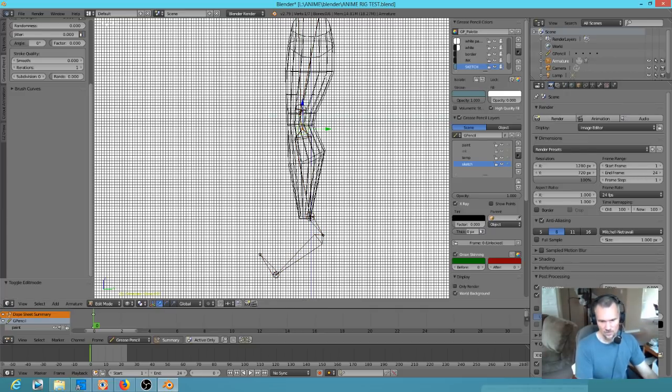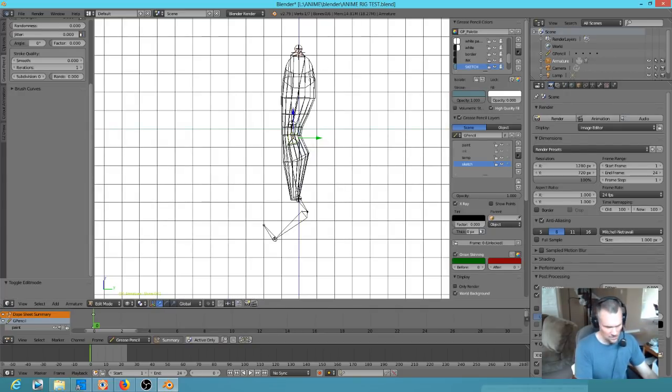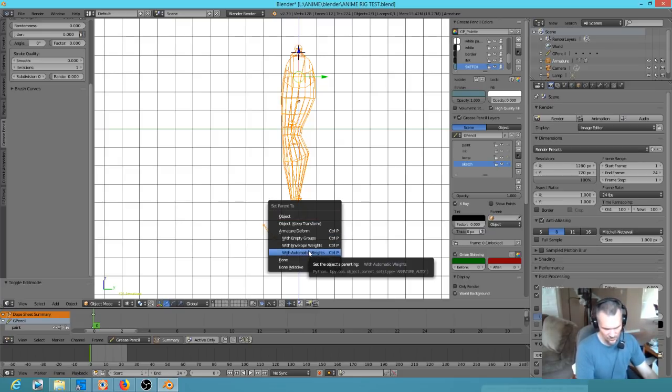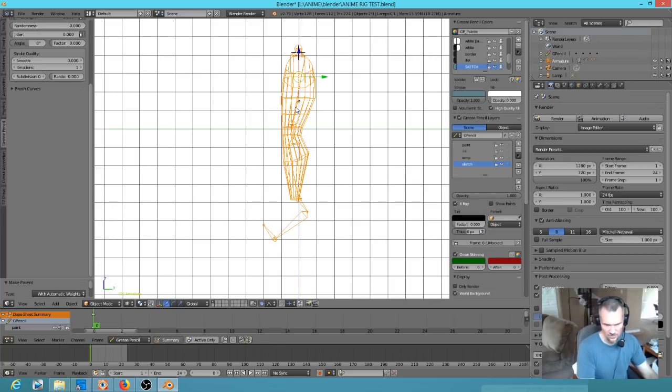Okay, so what I'm going to do now is I'm going to go ahead and, what do we want to do? Are we in edit mode now? Yes, we want to be in object mode. We want to parent the mesh to the armature with the Control P, and I'm going to do this the stupid way, which is with automatic weights, which is almost never what you'd want to do, but it's fast. Okay, so why did I do that?